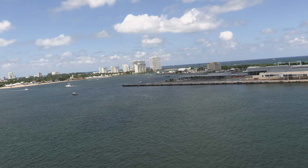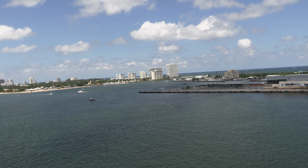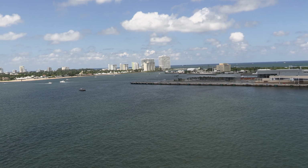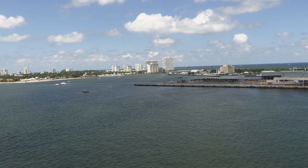So this is Port Everglades. Right in front of us is the building that Celebrity uses. The building to the right is what Carnival uses. Kind of around to the left, and you're going to see it later on in the video, there's a whole terminal over there that Princess Cruises uses. So pretty nice spread here.